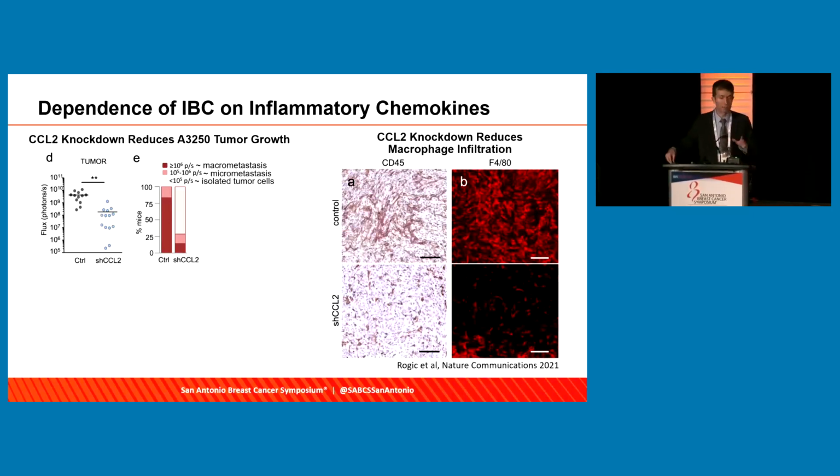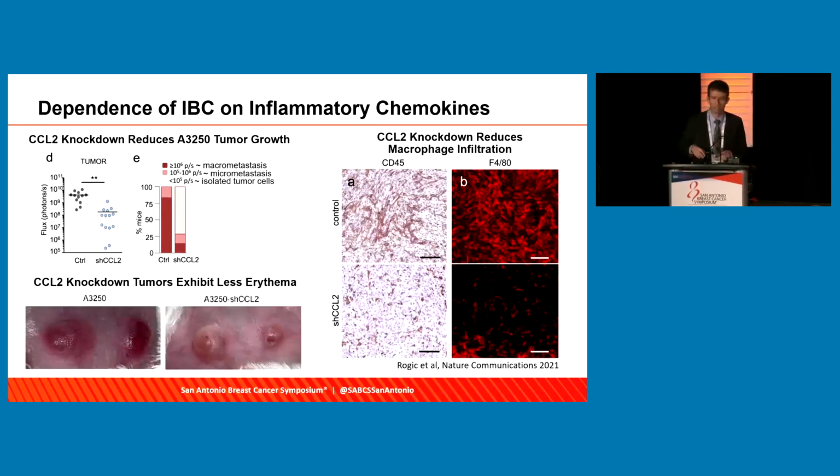And I thought this model was particularly interesting because this is a patient-derived xenograft model, and when you look at the tumors, you can see that they have this red, erythematous appearance that's reminiscent of inflammatory breast cancer. And when you knock down CCL2, this goes away. So I think this highlights that this recruitment of macrophages is important to the phenotype that we see in inflammatory breast cancer.